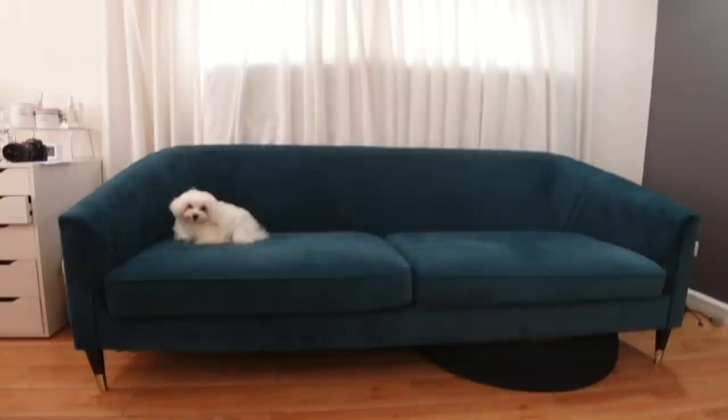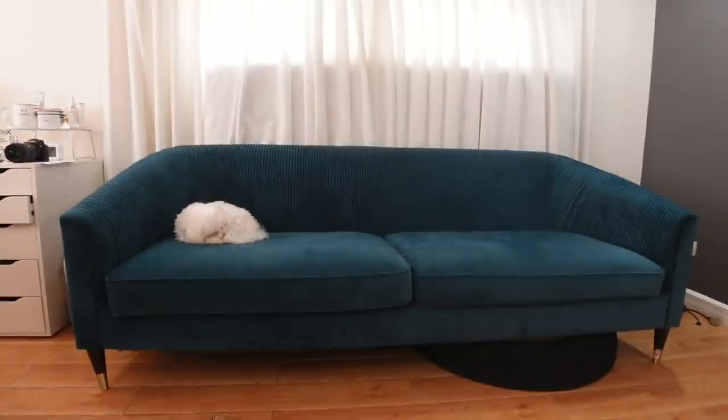Let's go. So guys, I cleared my sofa para dyan ko ilalagay yung mga clothes and maybe on the floor as well para magkasya sila. Excuse me, Bowie! Ayaw niyo umalis.